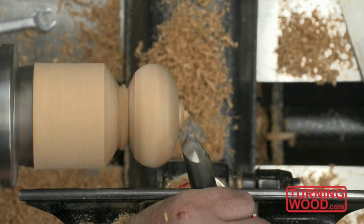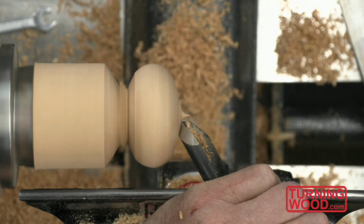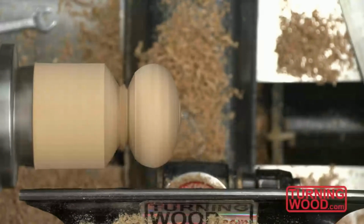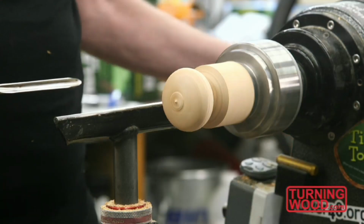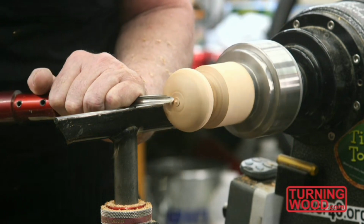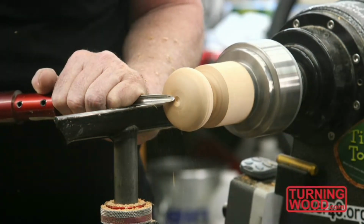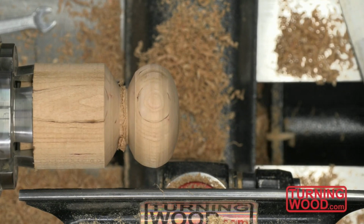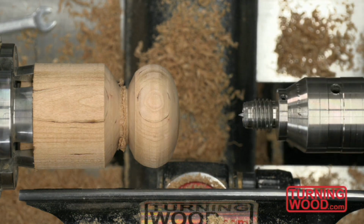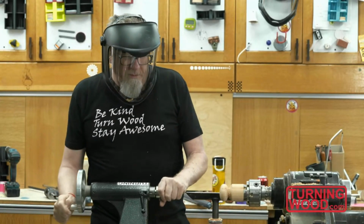Okay, now what I want to do is take this part off without throwing it off the lid. Always a good strategy. And I want to make that a little bit of an indention so that the drill has a place to get to. All right, so now what I'm going to do is drill the hole. And I'm using 10 millimeter. It's plenty of room to get the tools in.